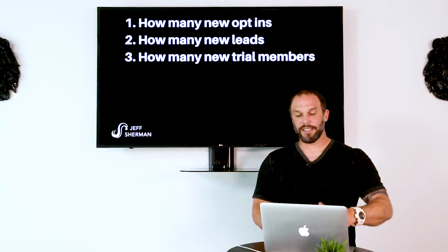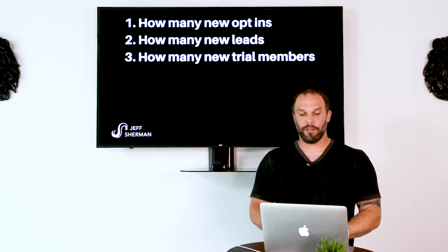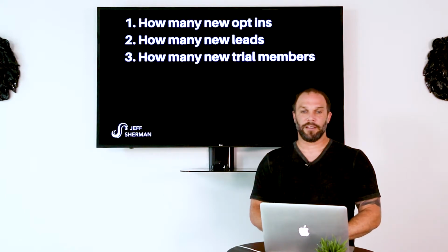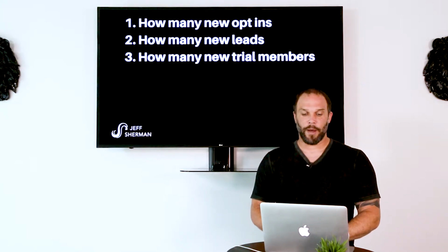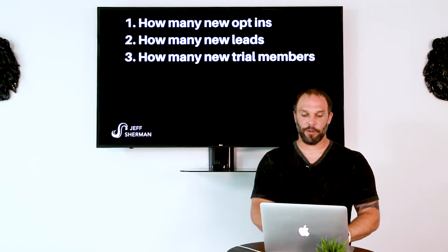So you can turn those leads into trial members. When you're running a lead ad, you could be talking about the 21-day program and just getting their name, phone number, and email, with them saying that they're interested or applying, and then you can call them up and sell them on the actual 21-day. So that would be turning that lead into a trial member. So you want to track how many new trial members you're getting on a weekly basis.